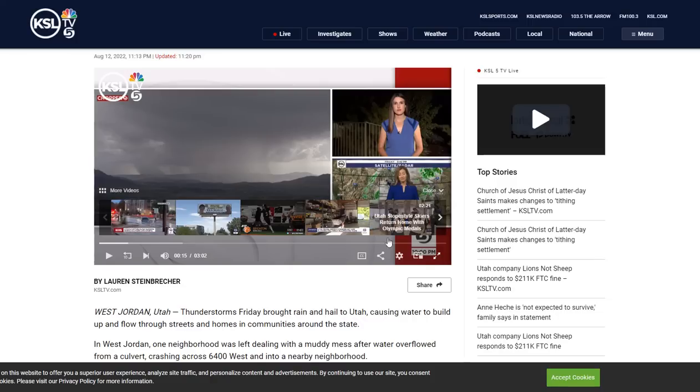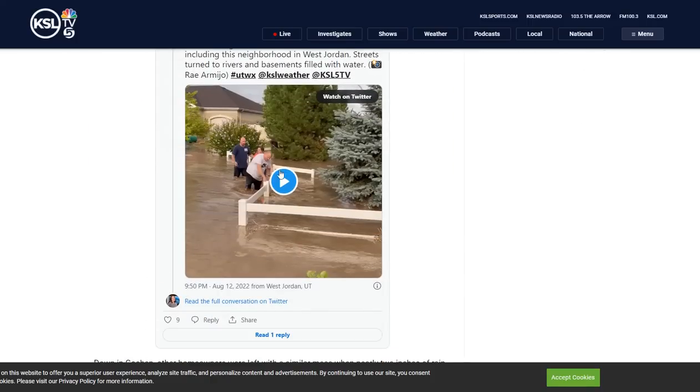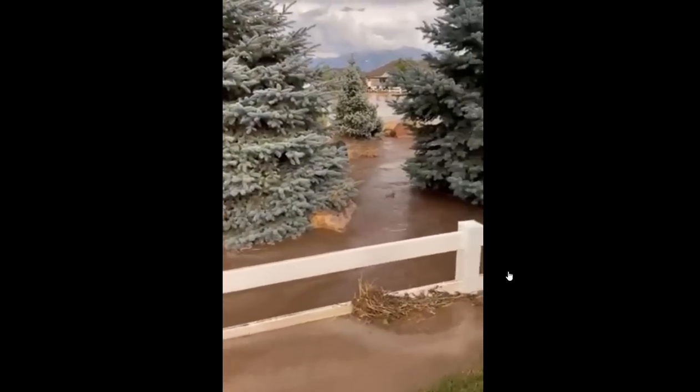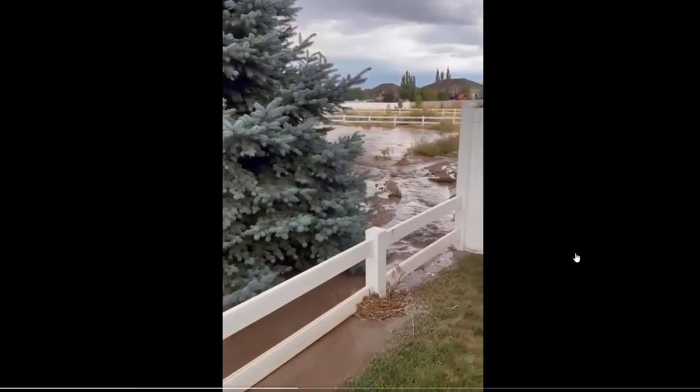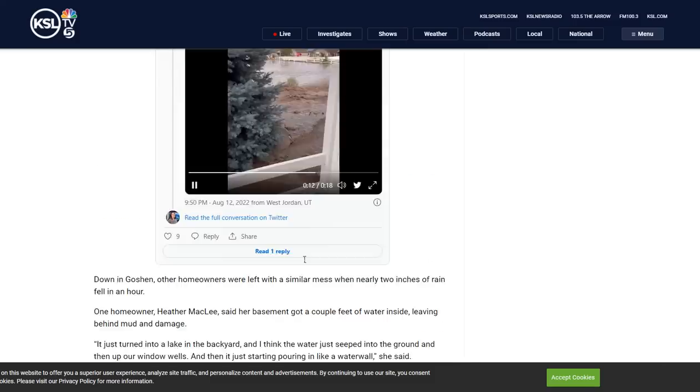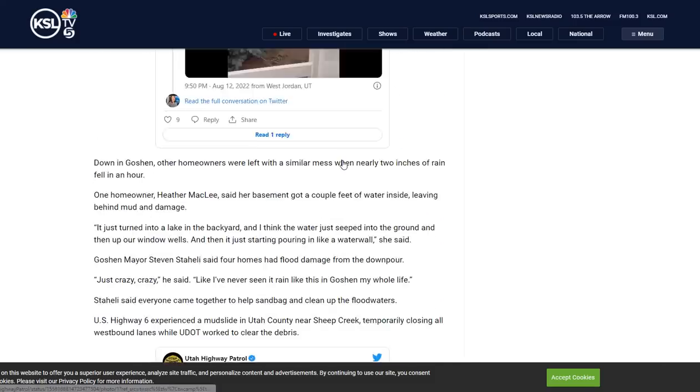And Utah wasn't the only place. You can see some people rescuing women. Yeah, so we do have some flooding there. Some roads flooded in Utah.